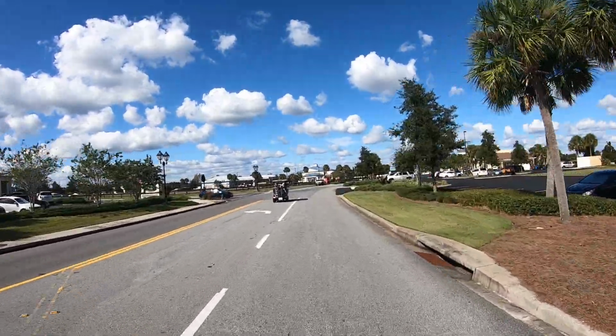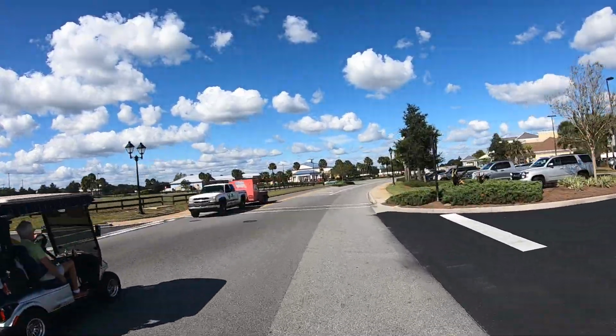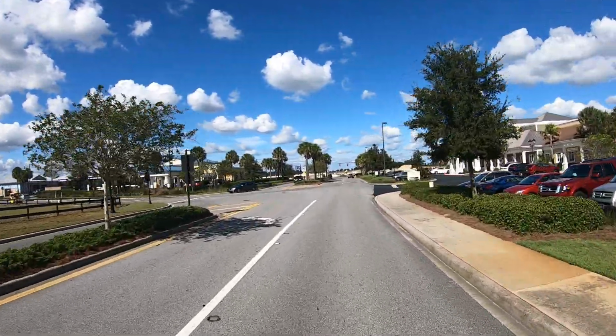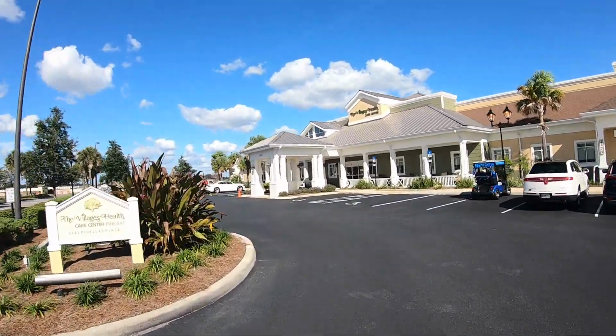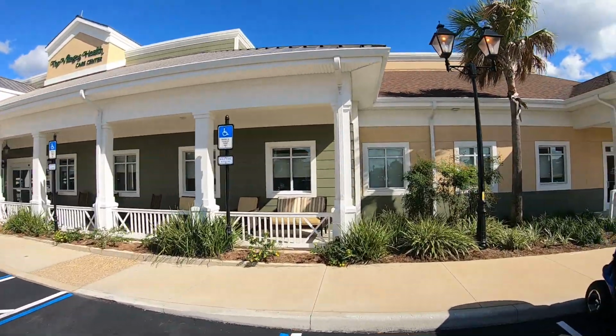To the left right here is Pinellas Shopping Plaza. That's where that golf cart there is going. Grocery stores, restaurants, things are in there. I'm going to the right. That building there to your right is doctor's offices. And I'm going in here. I got an appointment. I think it was like a 1:45 for a flu shot.